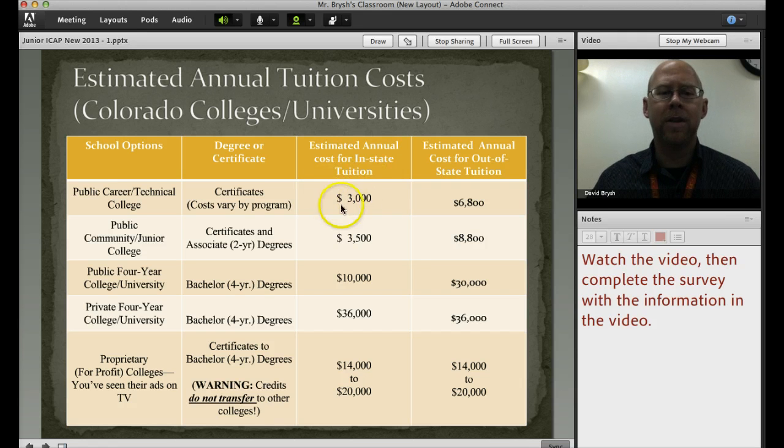But a good estimate would be about $3,000 a year. Most Pickens programs are 2 years long, so it would be $6,000 total. APS will pay for part of this. I'm going to get to that in a little bit. But APS can pay for part of that, if not all of it.